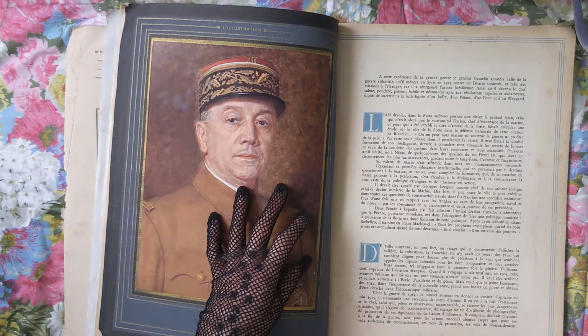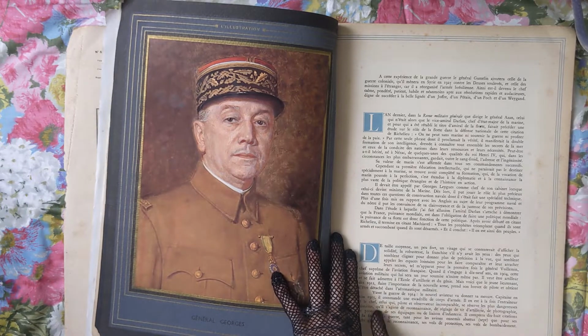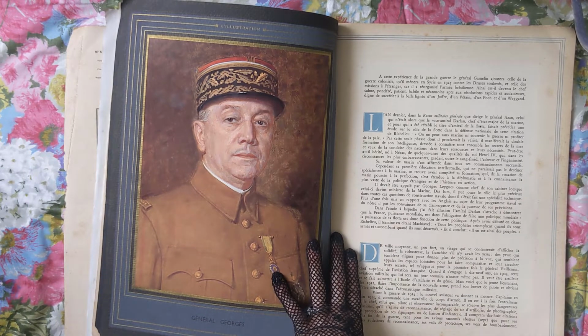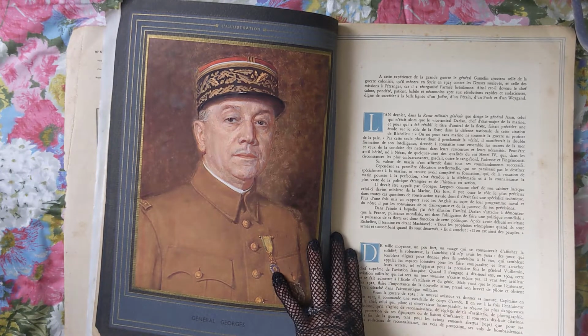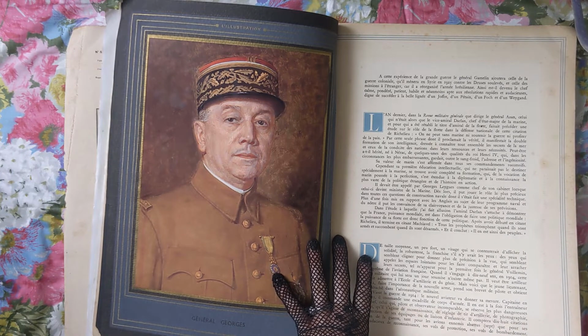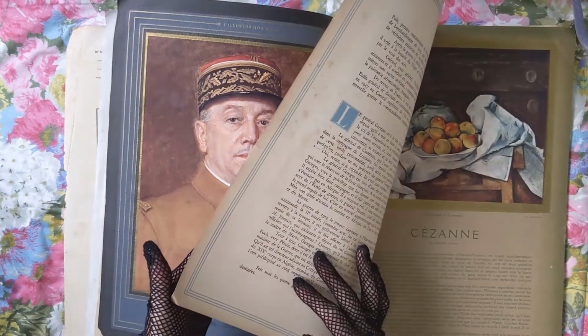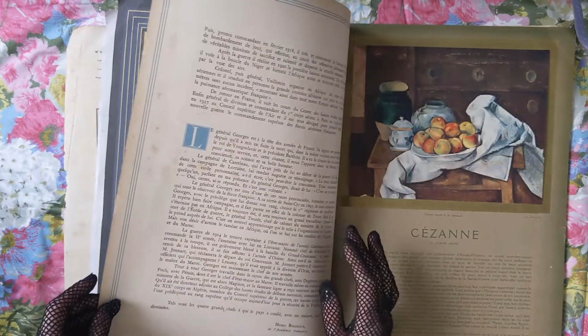And more, I guess, words about the First War, because France was not yet in World War II at this point. Only England, I think, had declared war. I'm not quite sure.